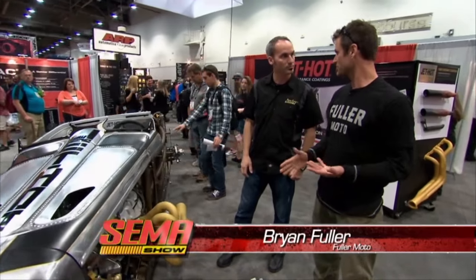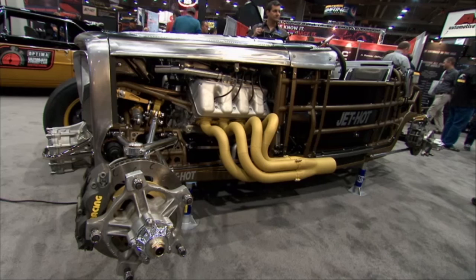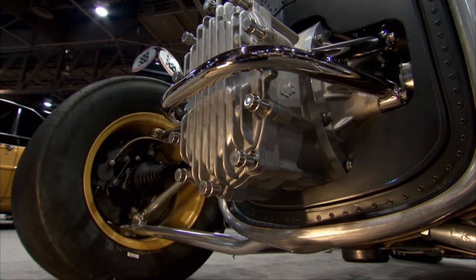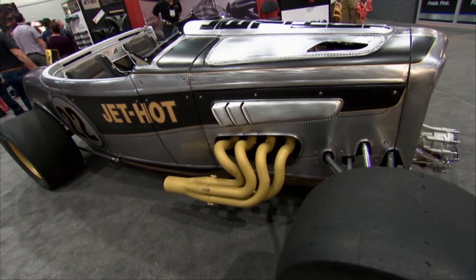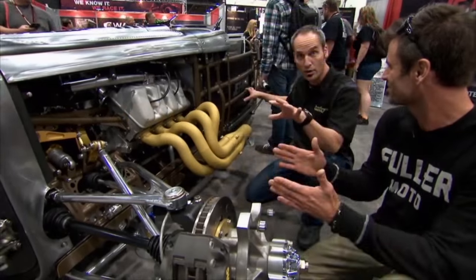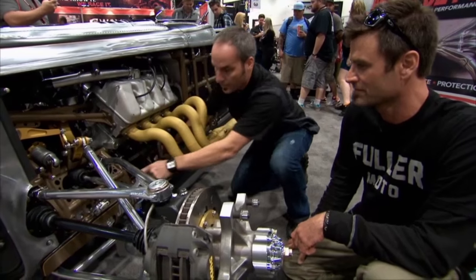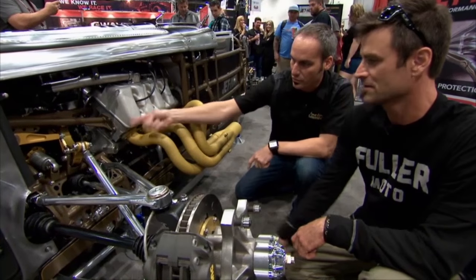The big challenges were obviously just stuffing all of this engine and transfer case, getting the all-wheel drive setup squished within a little '32 Roadster. Now I could see it, I don't know if you could, but we've got a transfer case sitting in line with a drive shaft up here. So I can see the drive shaft. Then what do you got? What's driving this guy over here?